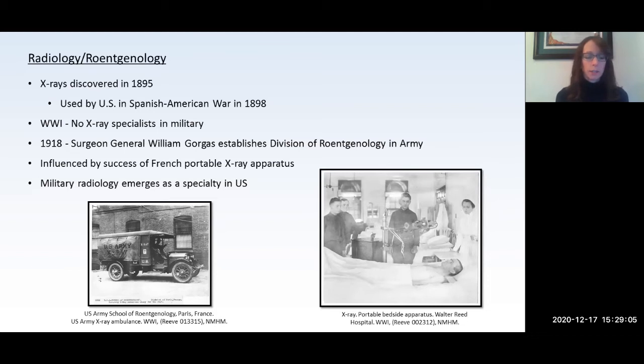Surgeon General Gorgas established the Army Division of Röntgenology in 1918, and military radiology emerged from the war as a specialty in the US. Radiographs were particularly helpful for visualizing fractures for repair and shrapnel fragments for removal.